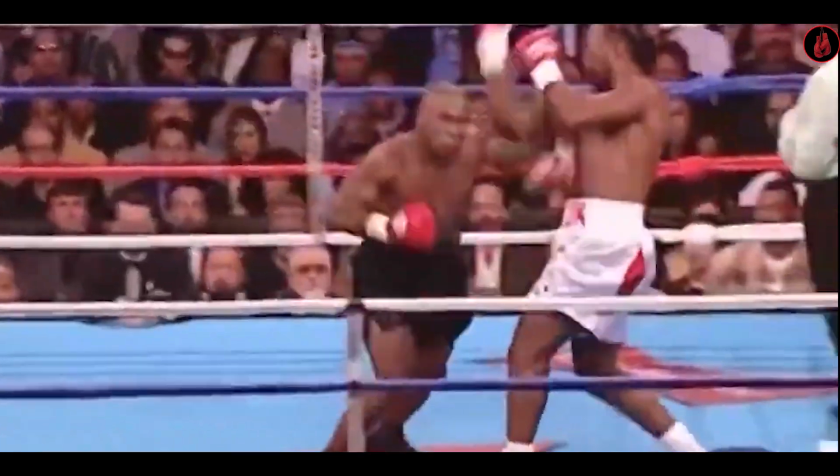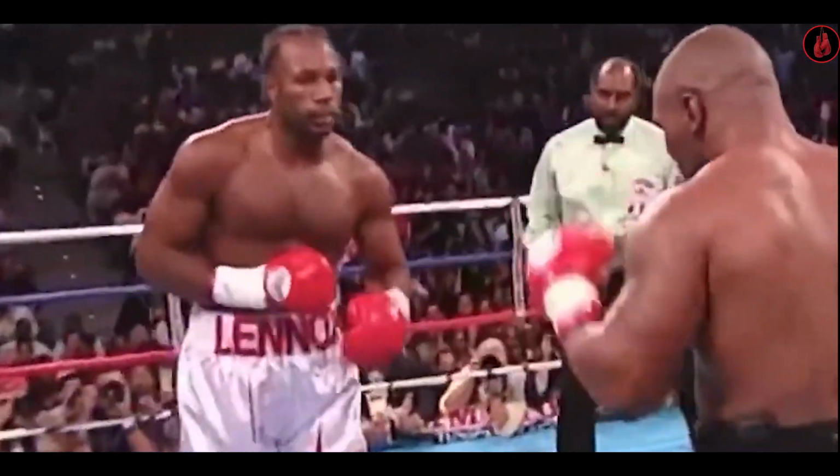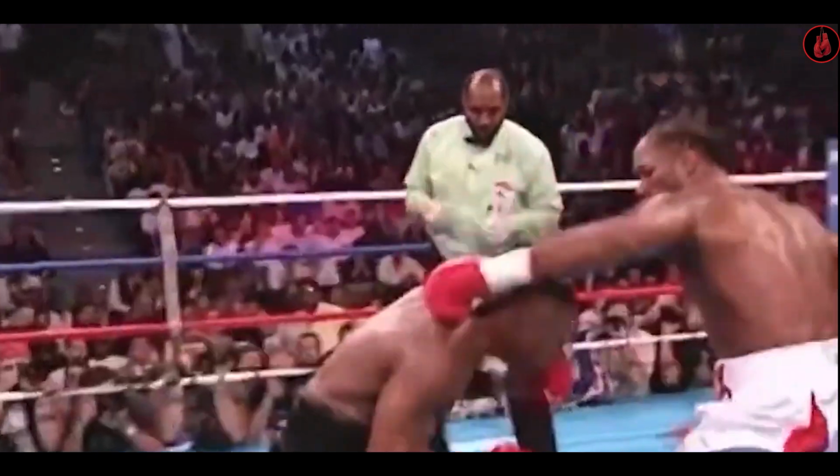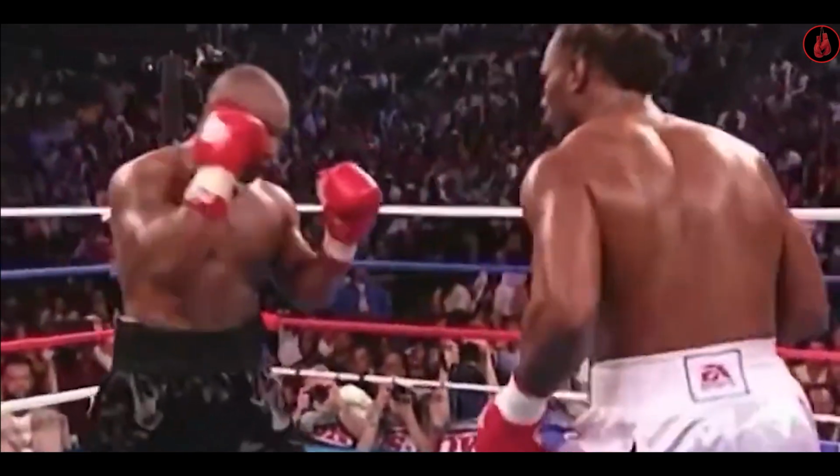It may not have featured Tyson at the peak of his performance, but Tyson's fight with Lewis was financially rewarding for both men. At the end of the third round, Tyson had a cut over his right eye.